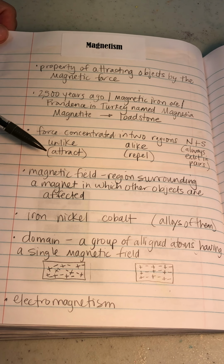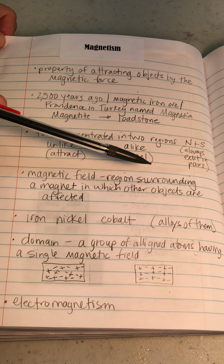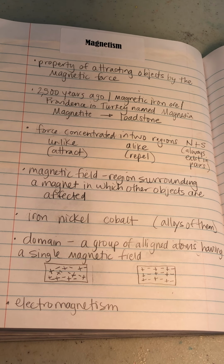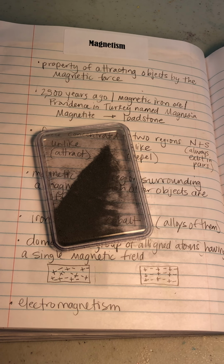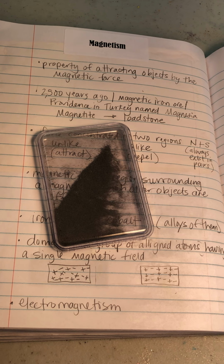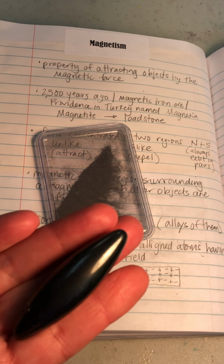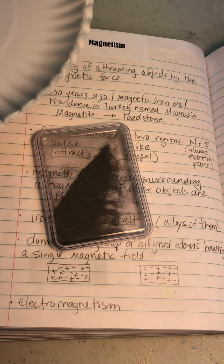Now with magnetism, we have what's called the magnetic field. So it's a region surrounding a magnet in which other objects are affected. And so whenever you want to look at the magnetic field, you can take some of these magnetic iron filing containers. And I purchased these for our classes, obviously, because of so many years of using the iron filings that are not enclosed in something. And if you look at my magnets, you can always see there's always little iron filings stuck to them. That's because you're always supposed to do this experiment when you're messing with the magnet.